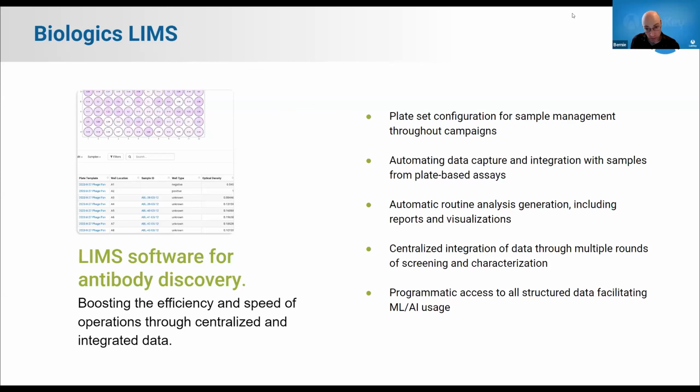So this includes support for plate set configuration, for sample management throughout your campaigns. That's for plates being moved through screening rounds, stock plates that might end up in storage, plates being prepared for assays, automating data capture and integration with samples from plate-based assays, automatic routine analysis generation. So that includes reports and visualizations that might be needed to help characterize and screen, and then select your best candidates.